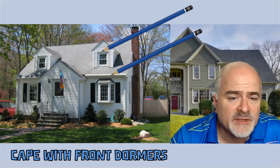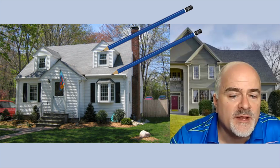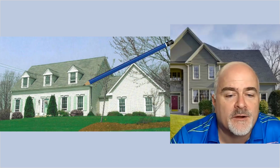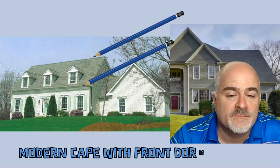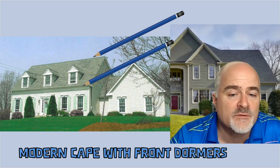Now, today, when they build a cape, they actually still bring the roof line down, but you can see it's quite a bit higher over the windows. And then they bring the roof line up quite a bit higher. And there's a lot more room up there. So, really, a modern day cape like this is going to work just like a colonial, because upstairs, you're barely even going to notice the roof line because there's so much extra space up there.